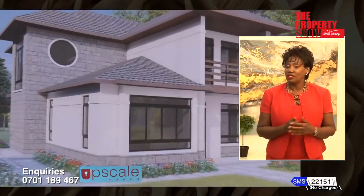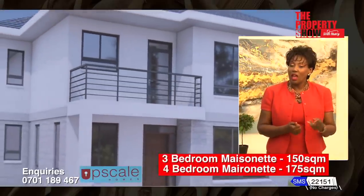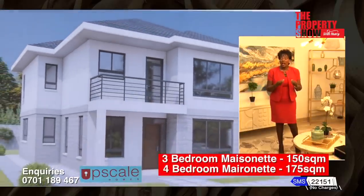In our upscale basket, we also have ready architectural designs for those looking to build a maisonette. The designs offer a 3 or 4-bedroom maisonette, which comes with a DSQ.